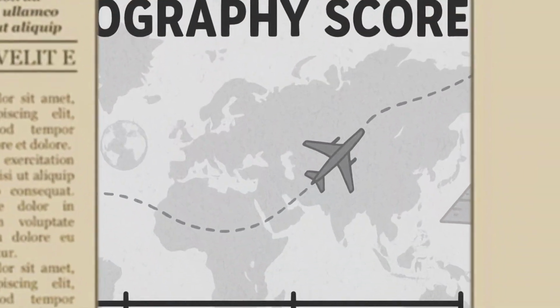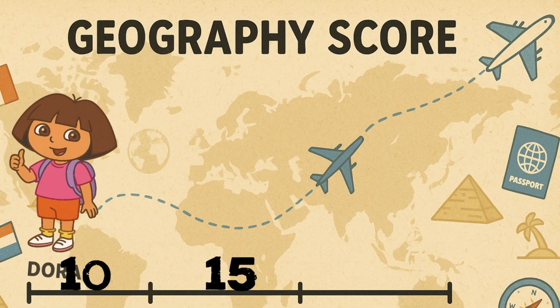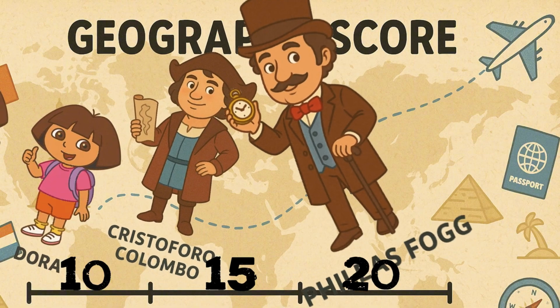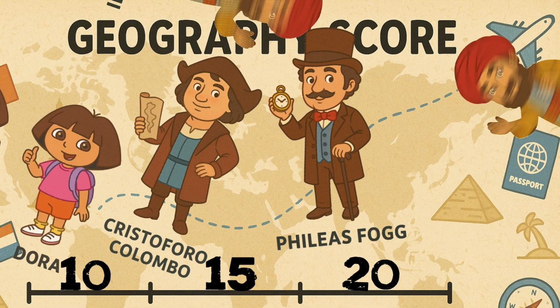Okay, now it's time to tell you who you are based on your score. If you've got up to 10, you are Dora. If you've got up to 15, you are Columbus. And if you've got up to 20, you are Phileas Fogg. Finally, if you've got more than 20, you are, drumroll please, Ebin Batuta.